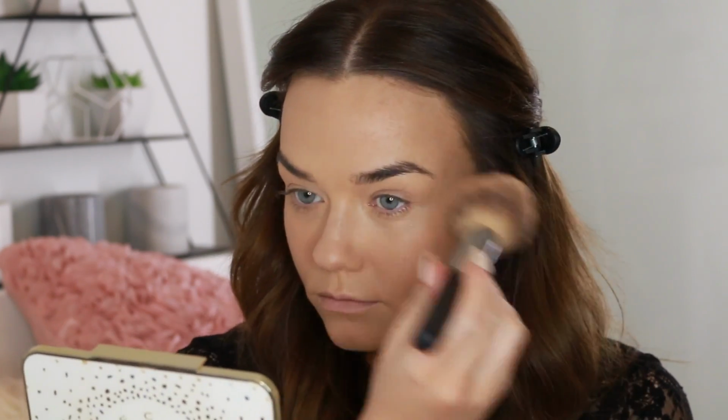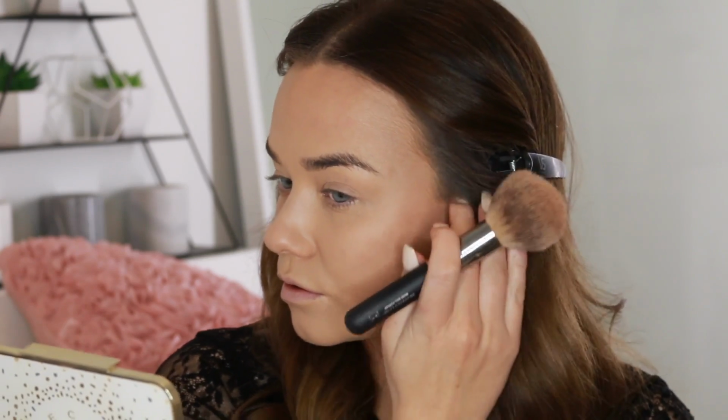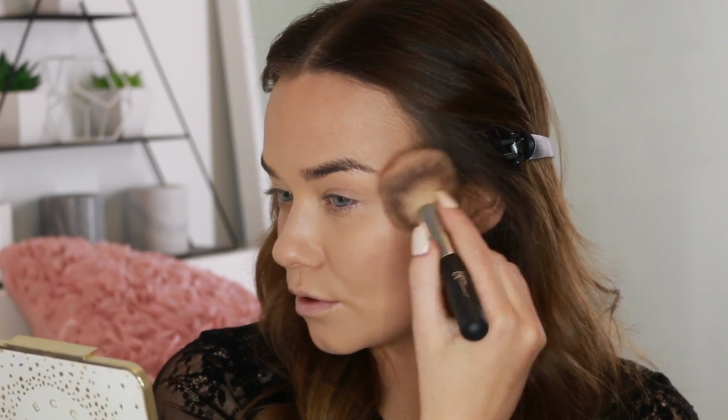Now mixing together the contour and bronze shade from the Shapeshifter palette, I'm going to use that to warm up the face and bronze my face. So just applying that to the backs of my cheeks, around my forehead and on my jawline.